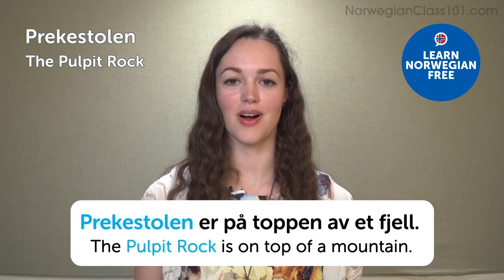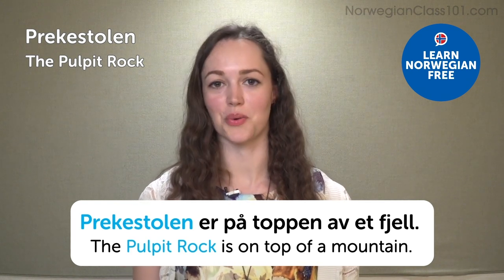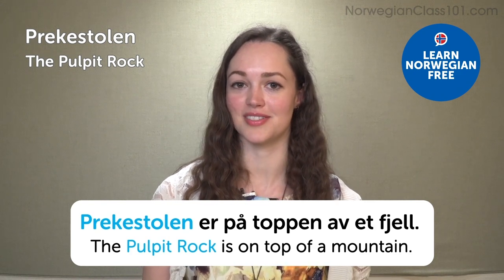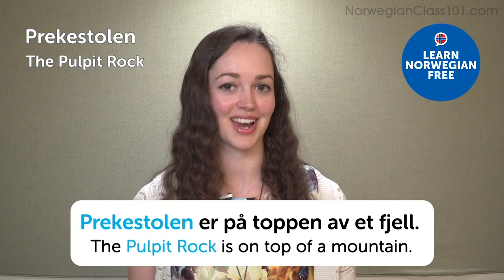The Pulpit Rock is on the top of a mountain. Actually, this is one of the most beautiful places Norway has to offer. Tom Cruise visited the Pulpit Rock just last year for his new Mission Impossible 6 movie. So if you want to see what it looks like, you should check that out.